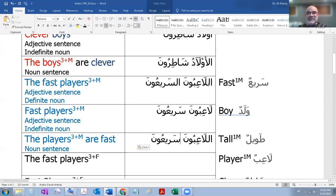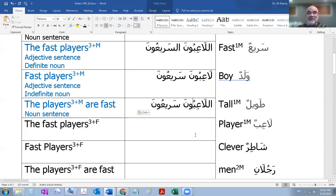So in the adjective sentence, both the noun and the adjective must match in alif lam and must match in gender and count. Here it must not have alif lam but match in gender and count. But here the subject must have an alif lam and the predicate cannot. So when they don't match in alif lam, then you know it's a noun sentence. اللاعبون سريعون. Okay. I think we ran out of time.